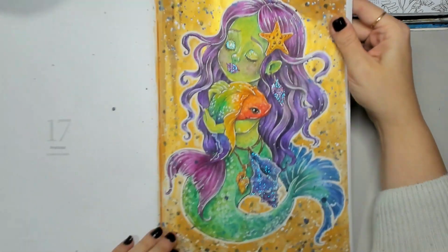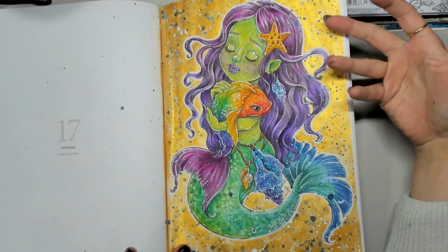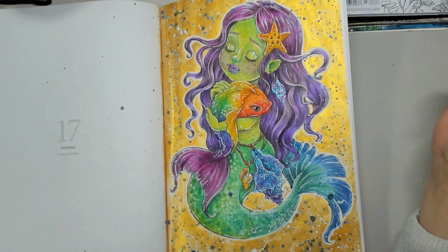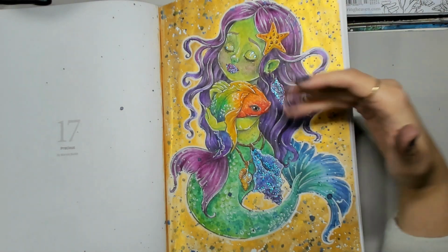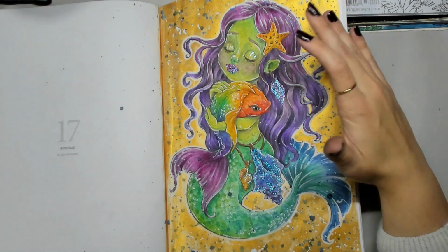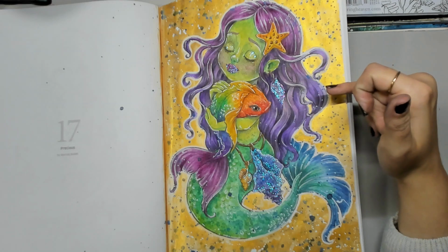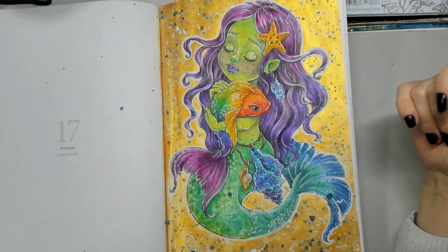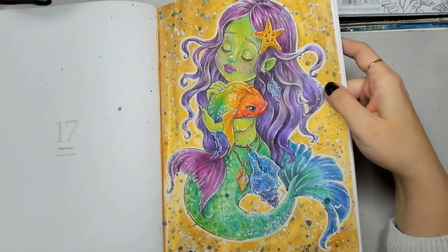But I really love how this page turned out. I wasn't expecting to use the gold in the background, but I actually really like the gold in the background. I think it kind of worked out well. So yes, there is Liquitex acrylic ink in the gold, but also the splatter that is around as well. And then she is coloured with Winsor & Newton Cotman watercolours. And then I've used some Posca to highlight certain areas, and I've also used some Stickles glitter glue to add sparkle.